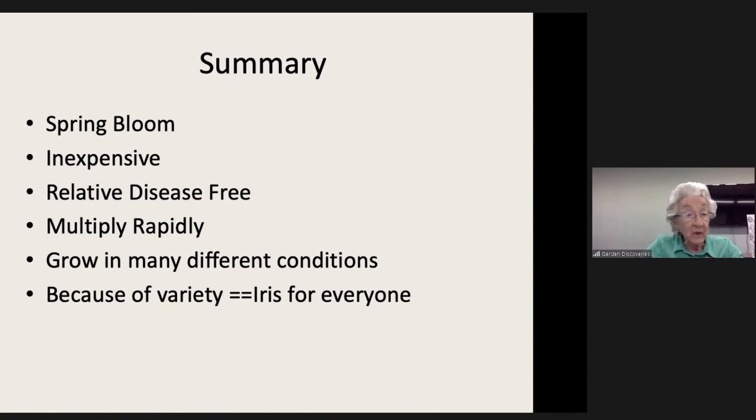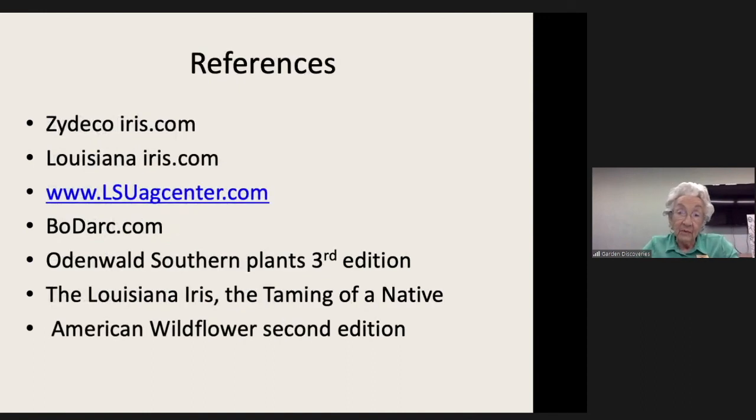Now, in summary, your spring bloom is really, really interesting. It's a fairly inexpensive plant to purchase. They're relatively disease-free, and they multiply rapidly. There's a lot of information on the internet.